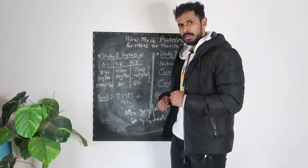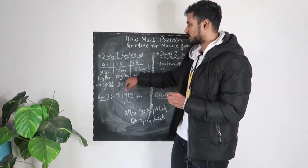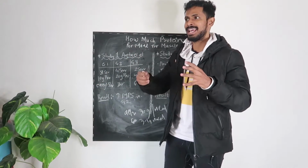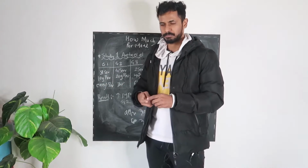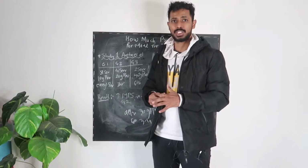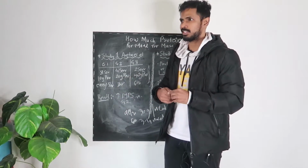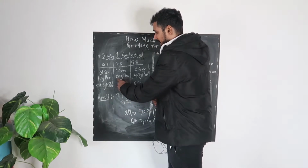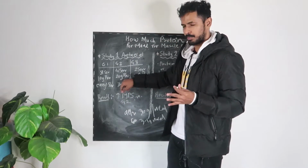The second limitation is that the protein given to all subjects was whey protein. Now whey protein is fast acting protein. Fast acting protein means the absorption of this protein in your body is quite fast. So the absorption of whey protein in your body is around 10 grams per hour. So to absorb 20 grams of protein, it will only need 2 hours.